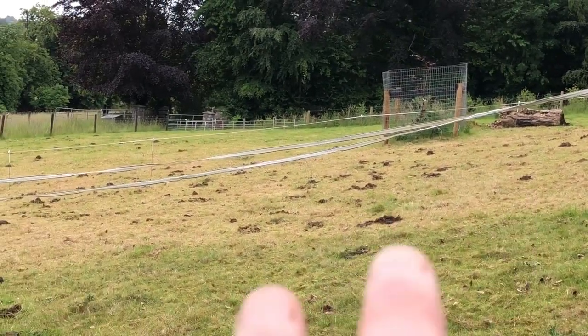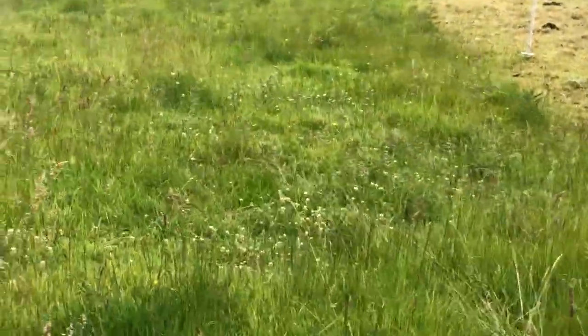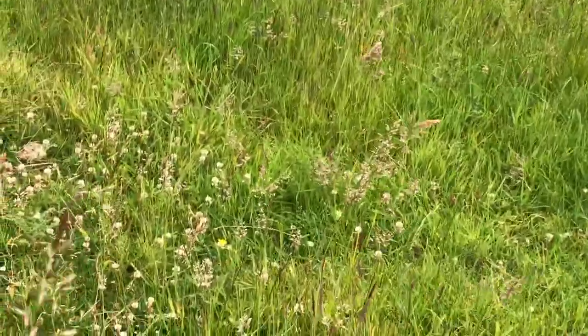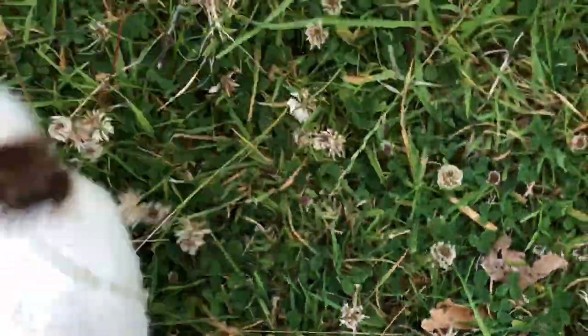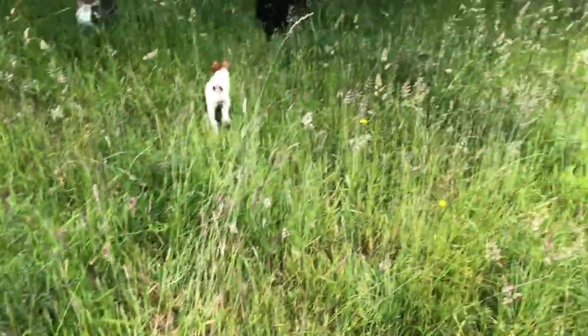Some people are saying, why am I grazing so tight? And I'll tell you why. Because I want clover to grow in this field. White clover is a very low clover. And I want it to grow here. So I need the horses to graze tight.